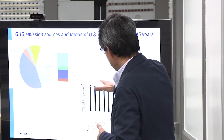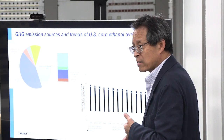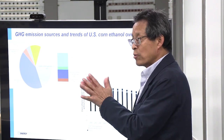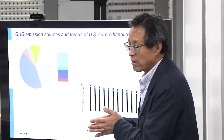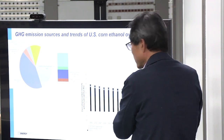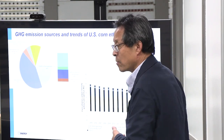So now with the temporal representation, you can generate a carbon footprint over time. This is the U.S. average corn ethanol result from 2005 all the way to 2019. The downtrend in carbon intensity is a reflection of what you saw earlier: the farming yield change, the energy use change, and the ethanol yield change. They all go in as input into GREET. GREET generated the corn ethanol carbon intensity result as you see here.